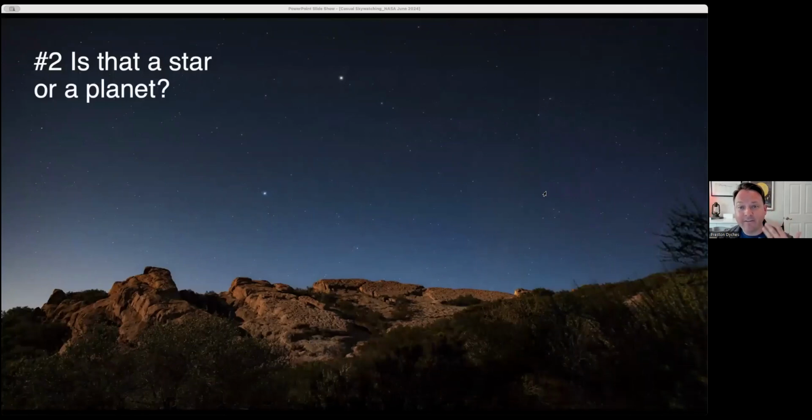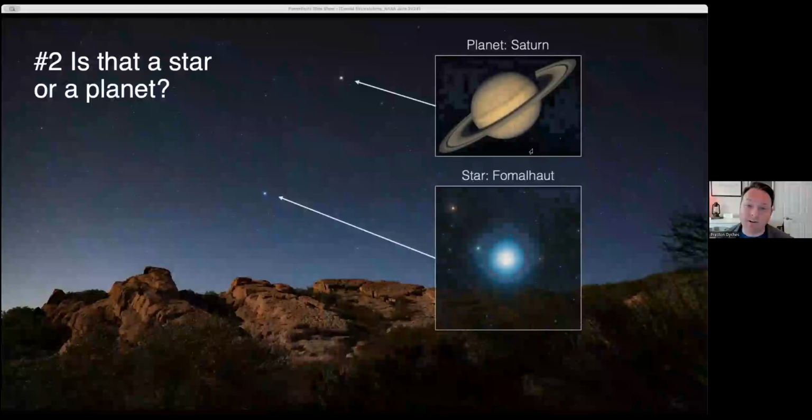Okay, so number two, how to tell a star from a planet. Now, there are 5 planets that are visible to the unaided eye: Mercury, Venus, Mars, Jupiter, and Saturn. And when you're looking up at the sky, unless you're using a telescope, the planets generally look quite similar to bright stars. In fact, if I didn't tell you, you probably wouldn't have known that one of these bright objects here is the planet Saturn, and the other is the bright star Fomalhaut.